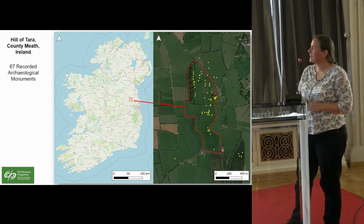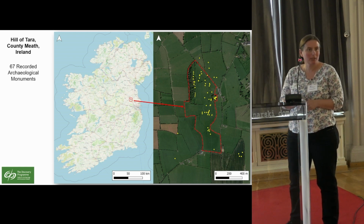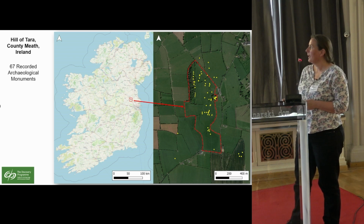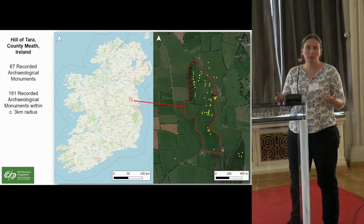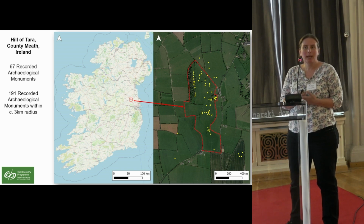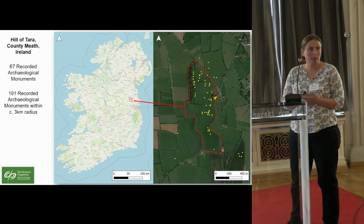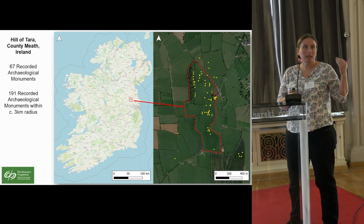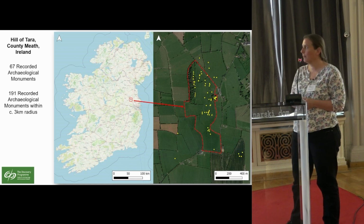So at the moment, there's 67 recorded archaeological monuments within that state-owned lands boundary. Beyond that then, there's 191 recorded archaeological monuments within a 3-kilometre radius. So it's quite a well-populated area from an archaeological perspective. There's a lot of barrows there, but we have evidence from the Neolithic at the site, right up until medieval, post-medieval, and into modern times as well.